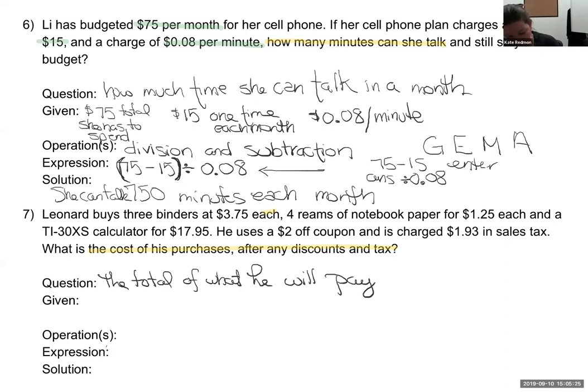What have I been given? You've been given how much each binder is. How much each binder is. Okay. And how much 4 reams of notebook paper. I don't know how much 4 reams of notebook paper is. I only know that 1 ream of notebook paper is 1.25. Now, maybe that's what you meant, but I just want to make sure I'm being clear with my words, right? It says notebook paper is $1.25 each.